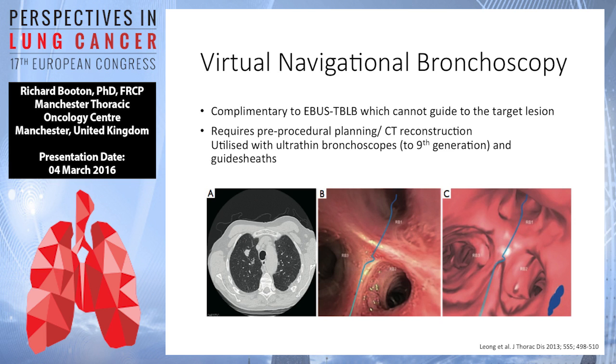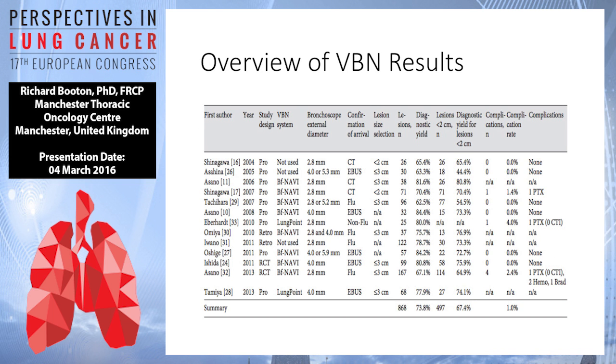Virtual navigational bronchoscopy is really using high-resolution CT and reconstruction, again to try and outline a path to an abnormality, perhaps best used with an ultra-thin bronchoscope that allows you to get down to maybe 9th generation bronchi. You can see here these are a selection of studies that are perhaps lesions up to 3 centimetres in size with a diagnostic yield of around about 75-80%, and around about 70% or so for lesions less than 2 centimetres.